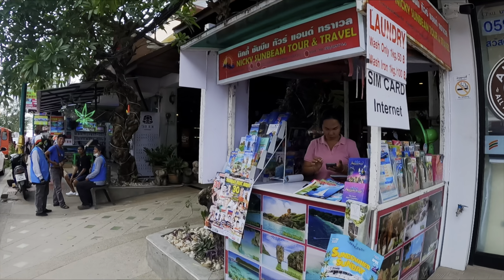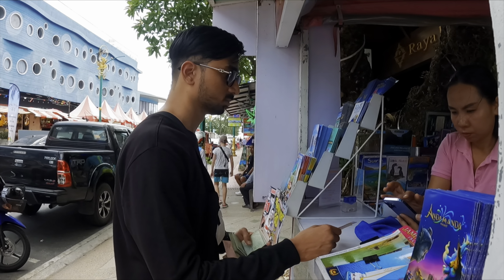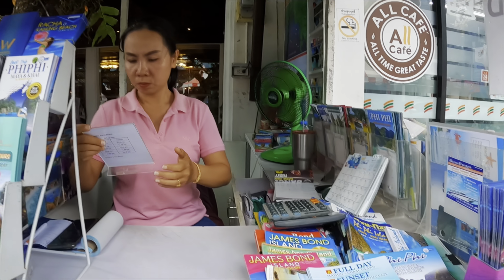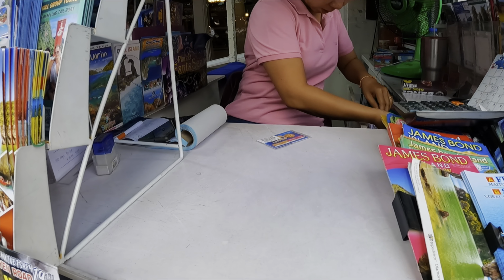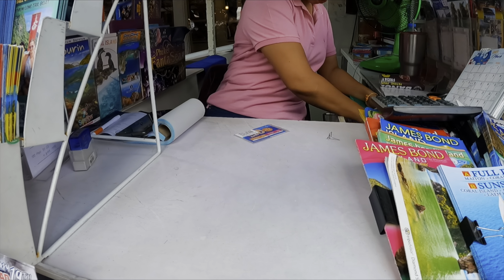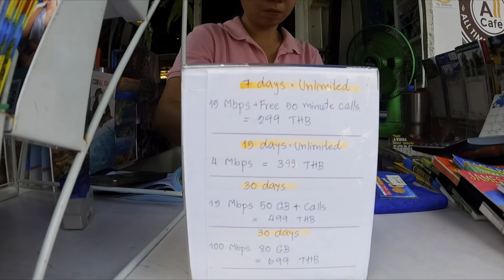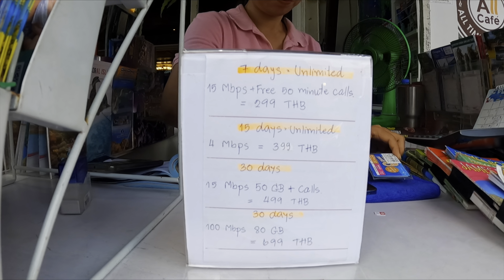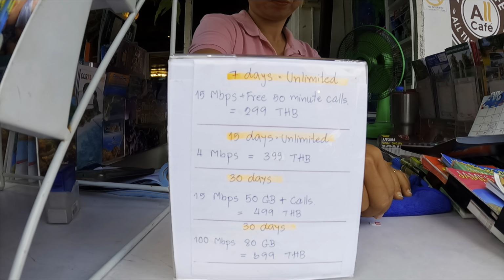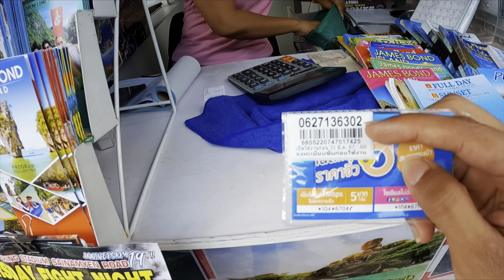After coming out of 7-Eleven, here we bought a SIM card. 15 days? Yeah, one SIM card. In the SIM card you will get the option of 7 days, 15 days and 30 days. Here you can check the prices for the SIM card. The number at the top is the phone number.